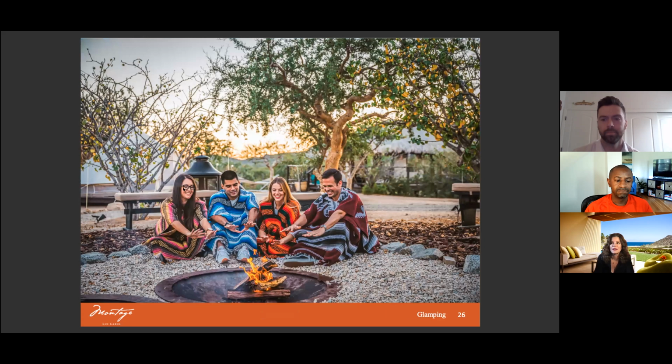And this is the glamping site, actually. So this is kind of a nice picture. We're putting together a little s'mores menu now.